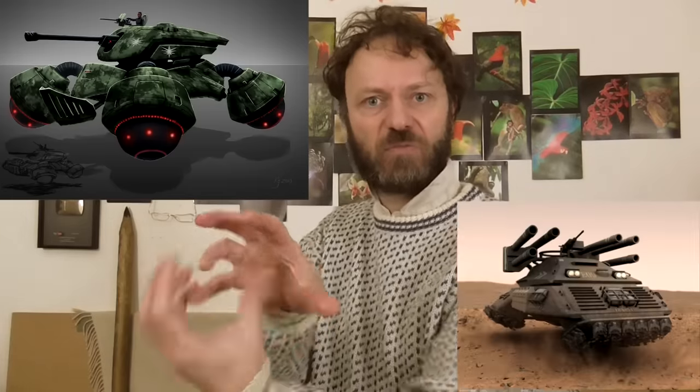hover tanks, which don't have a bag of air with skirts, which is holding in this high pressure area of air underneath the tank, which is holding it up. And instead they have other things, sort of weird glowing things, repulsors, or whatever you want to call them, that are somehow repulsing the ground and causing the tank to hover in a sci-fi way. Well, great. But presumably they're still using ground effect.